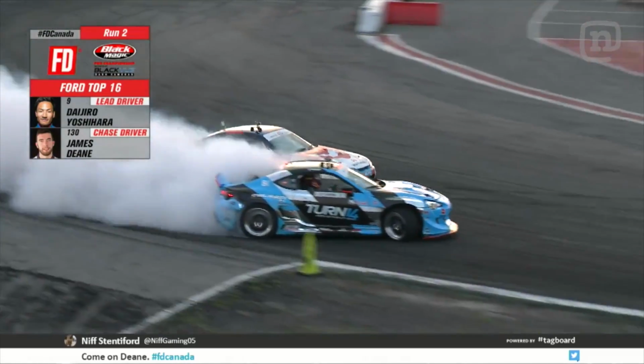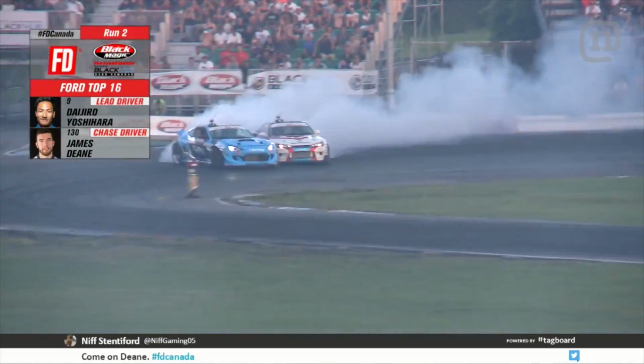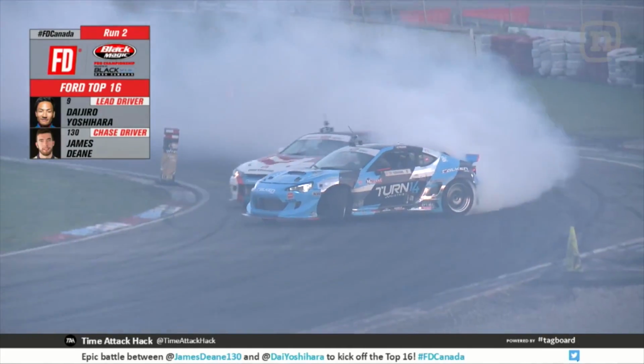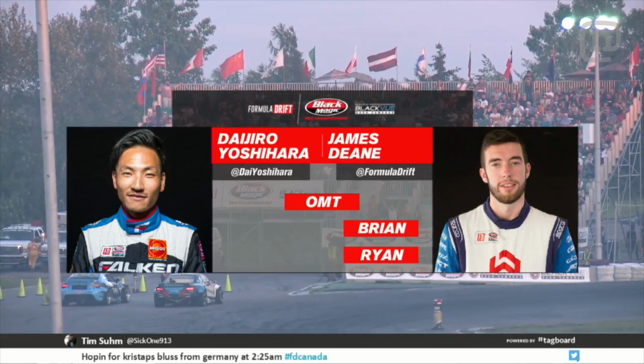Gets out to that touch and go. Great execution. Out to the second outer zone. James Dean, he is in the mix. The machine. Does he have a flaw? Can he make a mistake? Great execution there. And now crossing the finish line. Brian says James Dean. Ryan, James Dean gets the victory.